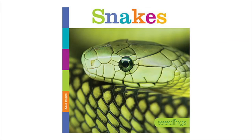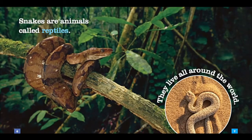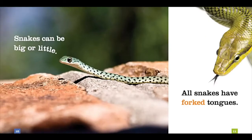Snakes. Hello, snakes. Snakes are animals called reptiles. They live all around the world. Snakes have scales that cover their bodies. They do not have arms or legs. Snakes can be big or little. All snakes have forked tongues.